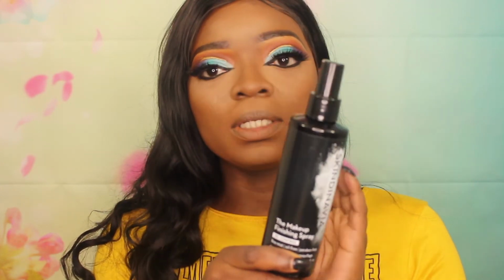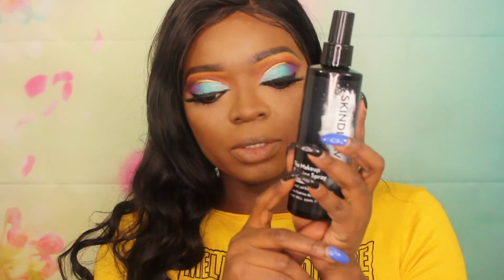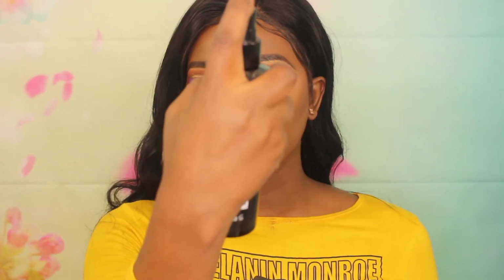Helps prevent makeup from fading, creasing, and melting, absorbs quickly and lasts for up to 16 hours. So guys, you need this Skindinavia makeup finishing spray. So yes, get it. I'm going to apply that on my face.